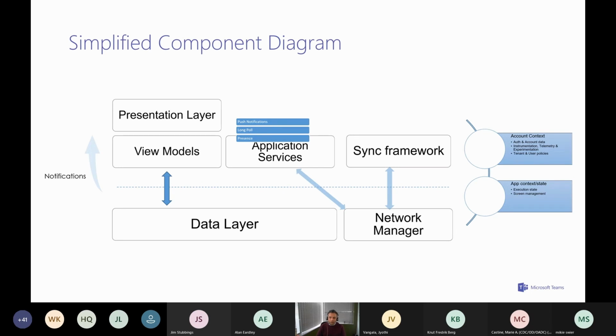This is a simplified component diagram of what I was just talking about. We have a separate data layer and a separate network manager, and these are very important. On the mobile app, you have to sip bandwidth, keep connections open when you need to, shut things down when the device is running low on battery, and keep the connection alive when latency is high or jitter increases. If each part of the application had to manage that on its own, it would not work. We realized early on that we have to have a single point of contention on some of these things to optimize.